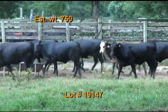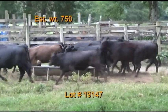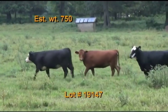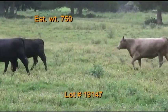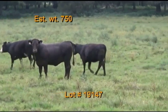Lot 147 is Dwight Wilson, Petersburg, Tennessee. Tennessee BQA certified. 67 heifers estimated to weigh 750 pounds. Grade 90% number 1s, 10% number 2s. There's 56 black and black baldies, 5 reds, and 6 Charolais crosses. 50% of the cattle will be home raised by Angus or Hereford bulls.